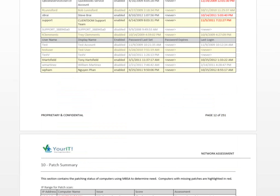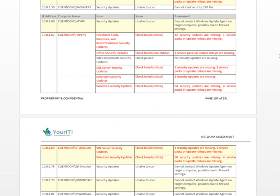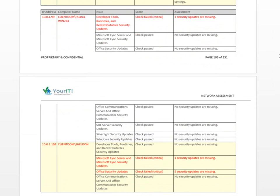So I'm going to scroll down to the patch summary section here. This is going to go through each machine and tell you whether or not they're out of date, specific to the patching and the service packs. The nice thing about this report is that it breaks things down even further. So let's say you've got a SQL server, you can see if they are missing SQL or application-level patches or just common operating system patches. And again, if there are a lot of missing patches, chances are the current provider isn't tweaking and configuring their RMM correctly, or they just don't have the right policies in place.